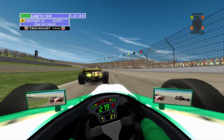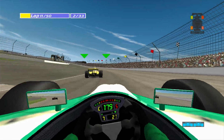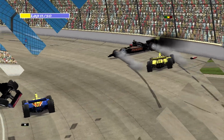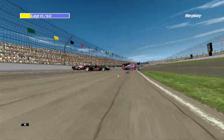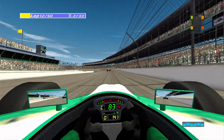No, don't slow down, Hornish, for God's sake. Oh, someone spun. Yellow flag is out. The pits are closed. Oh, for goodness sake. Oh well. Dixon is out of the race. Castroneves is out of the race. Yasukawa is out of the race. Brack is out of the race. Weldon is out of the race. Wow, okay, so that was 6 cars so far, quite a hefty accident.